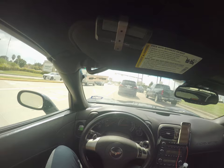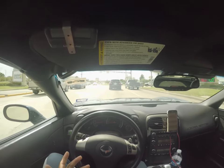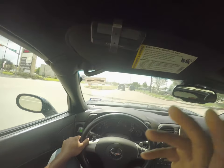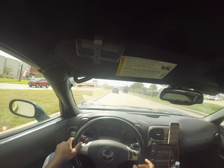When I found this Corvette, I got lucky, because it was in the middle of the afternoon. Every other Corvette on there was like 15 to 20 other Corvettes on there.